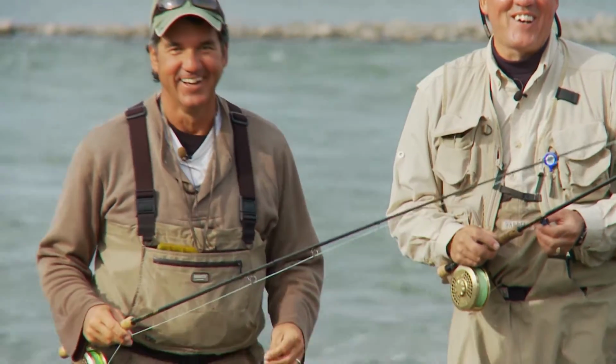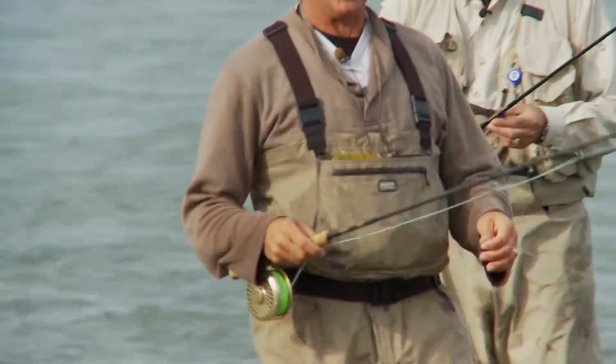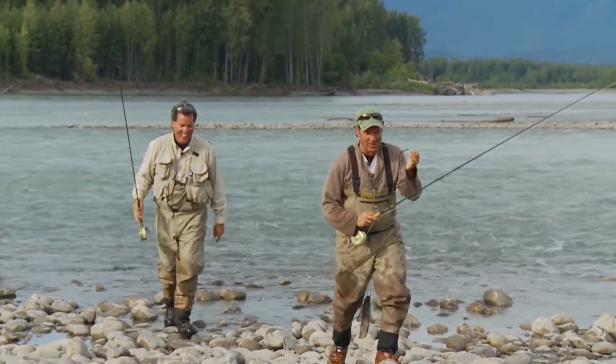He's got no hook. I'm sure I had a bite because I pulled it back and I'm thinking, that's not a snag. There's a good outtake. Plus, you can't snag when you don't have a hook.